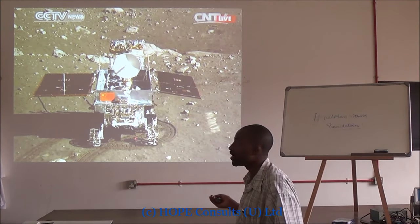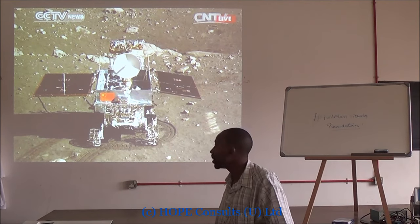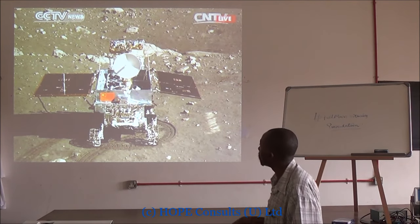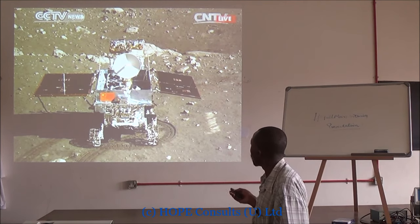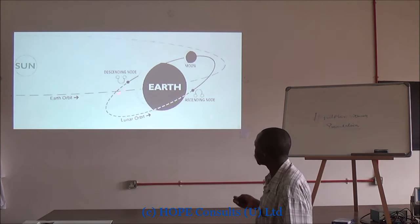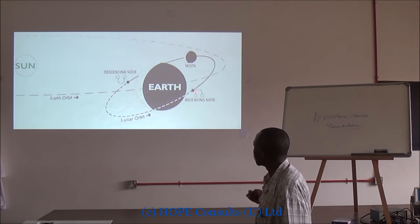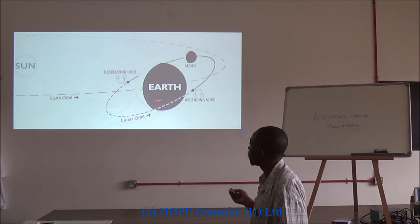This is real. This was live on CCTV, Chinese cable TV news, and it was live. So they were showing the robot going around on the surface of the moon. And this is just to show you the orbit of the moon around the Earth is not a perfect orbit. Sometimes it goes until it is in a straight line with the sun, and then you get an eclipse.